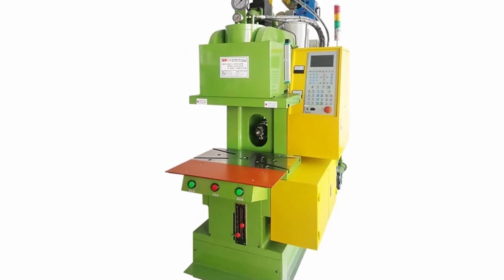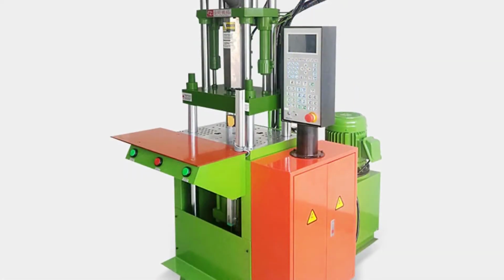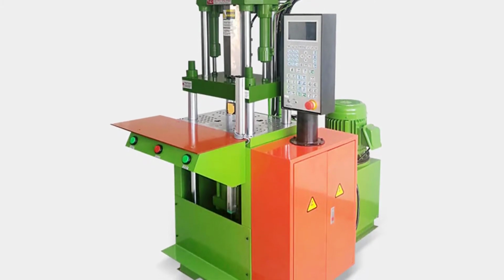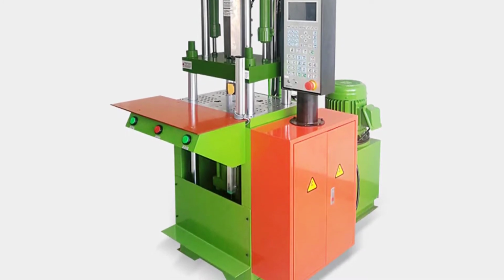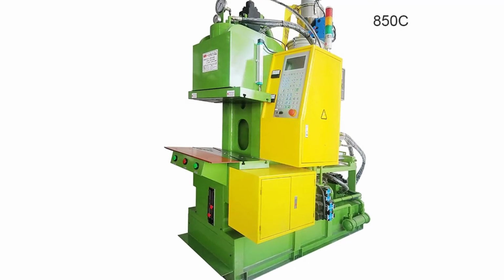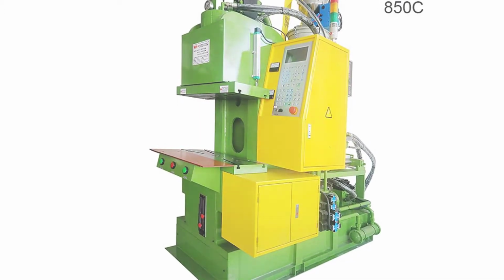The machine, equipped with an advanced PLC, programmable logic controller, can effectively control the entire machine and realize automatic data input and output for the operation parameters. The machine can carry out the production of plastic products with high accuracy and high efficiency. Well-designed platform, easy to install and uninstall, convenient to change the mold. The OCTOCAT 850C is characterized by its high automation, high productivity, and high flexibility.